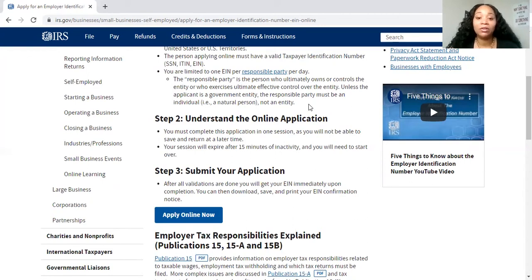Step 2, understand the online application. You must complete this application in one session, as you will not be able to save and return at a later time. Your session will expire after 15 minutes of inactivity and you will need to start over. So when you start this application, just make sure that you have 15 minutes that you can give to this, because this is a short, easy application to submit.